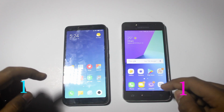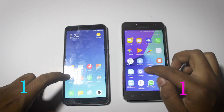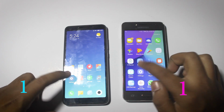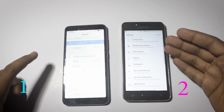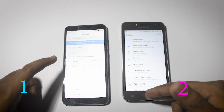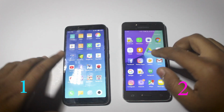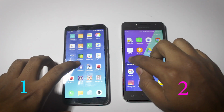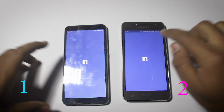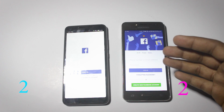Now let's open the stock settings application on both of the devices. And looks like the J2 was the first one to load. Now let's open Facebook on both of the devices, and they were pretty close to each other, but the Xiaomi one was a little bit faster.